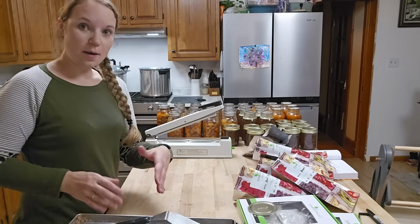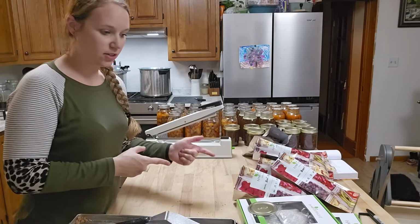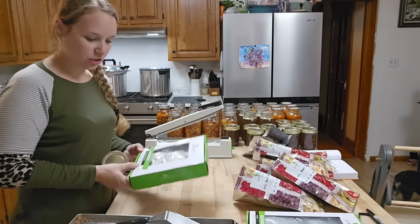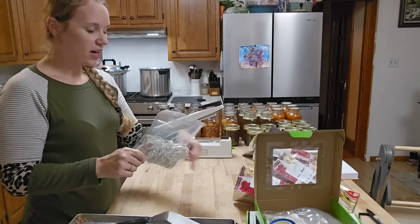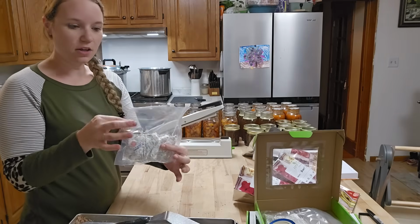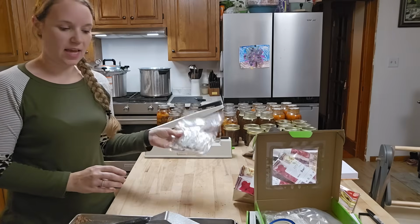So we ended up fitting about 2/3 of a tray into each bag, so I made 6 meals from this. We're going to put our oxygen absorbers in and then seal them up. Once I open up a pack of these, I try to use up as many as I can, and then we'll seal this right back up to save the other ones, because they come in packs of 10.